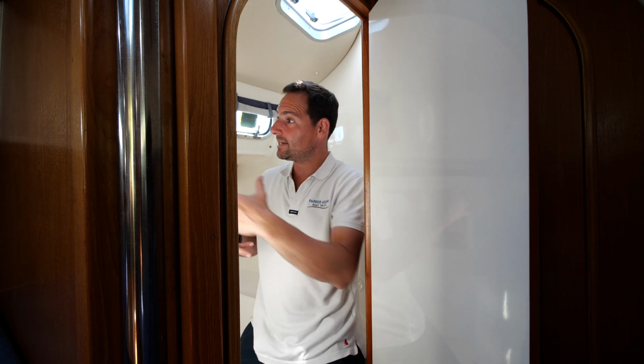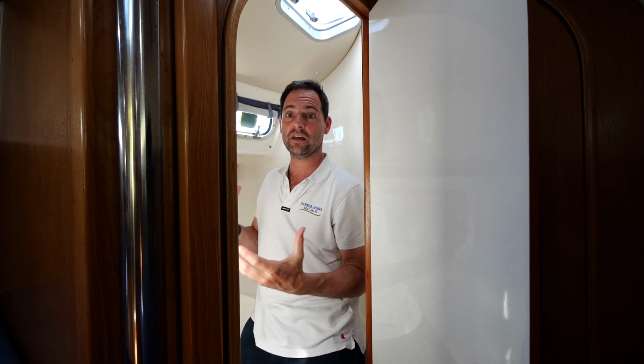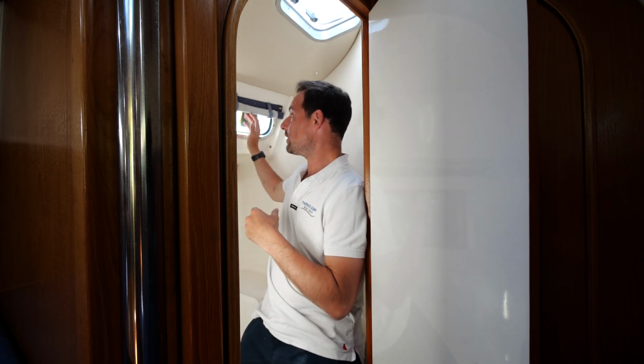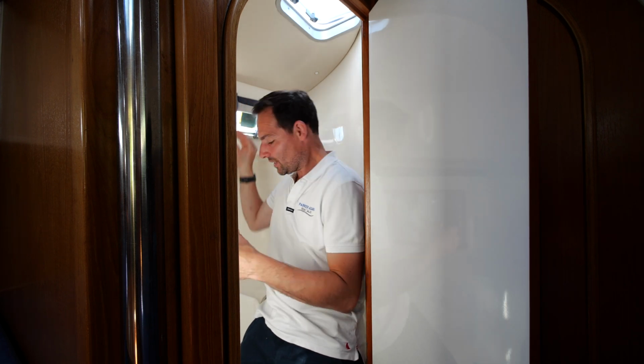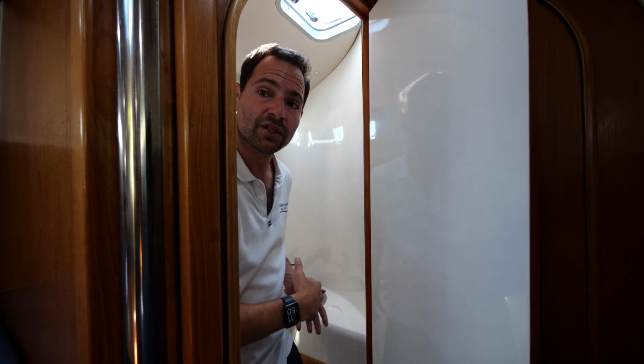I'm in the heads now, and it is quite a small heads this. However, the thing that is really noticeable is the light streaming in. Just above me here I've got another deck hatch, and there's also a window here. Again, lots of light, but you do have a privacy blind in there. You've got a sea toilet here, and then also a sink with hot and cold water, and this whole room actually doubles up as a wet room.